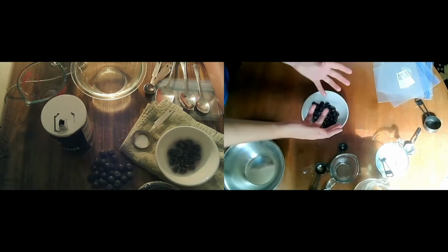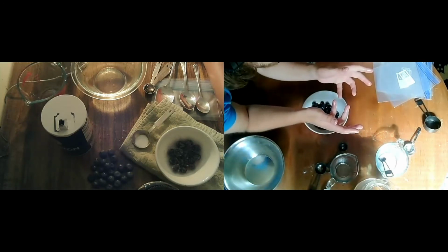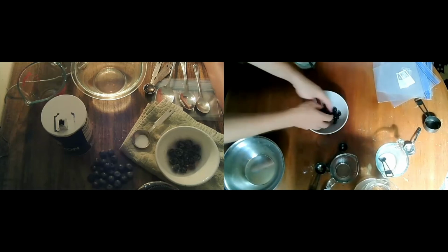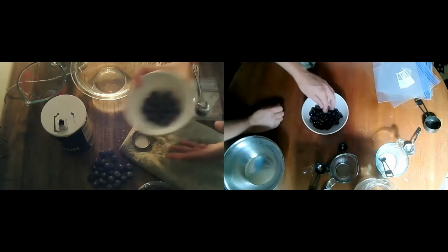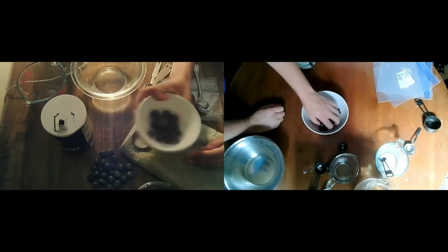Does anybody remember what our last super important ingredient for fermenting things is? Mixing and see if anybody remembers. Our last important ingredient is time. It takes a little bit of time for these to do their job properly.